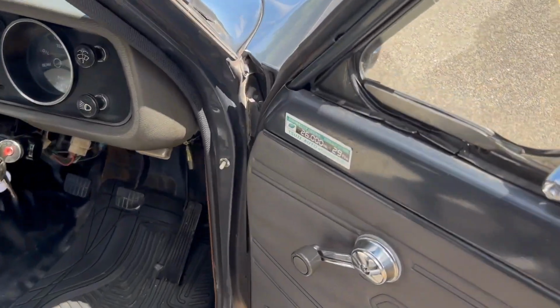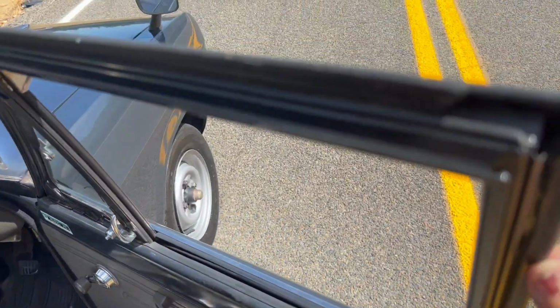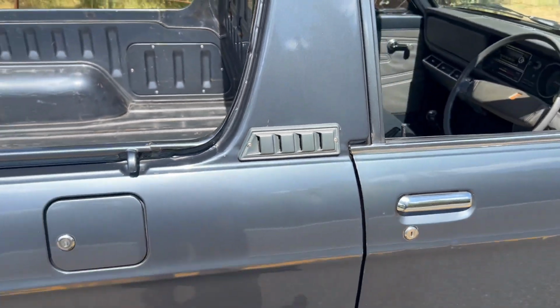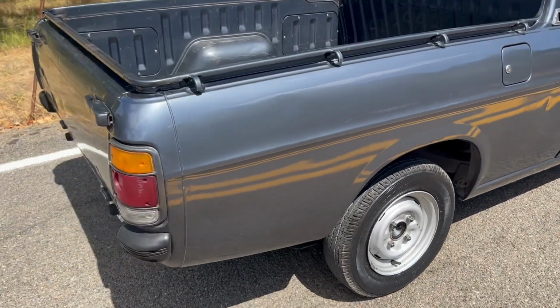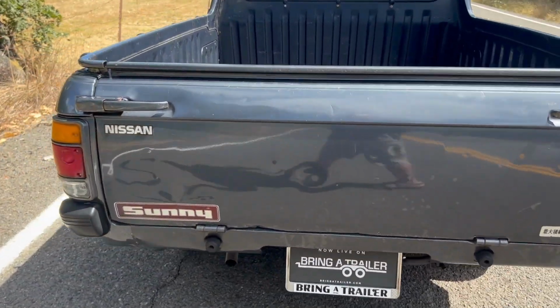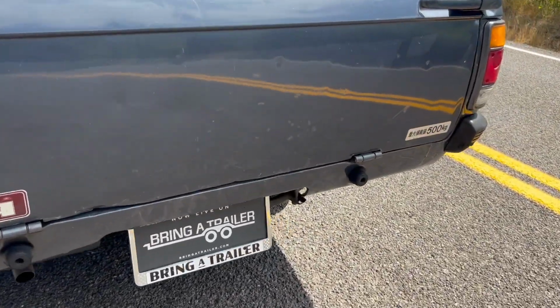Roll up windows. You can see some of the rubber and stuff like that needs to be replaced. Door gasket around here. Motor overall fairly clean inside. A lot of dings on the tailgate. You can see there, Sunny, 500 kgs.